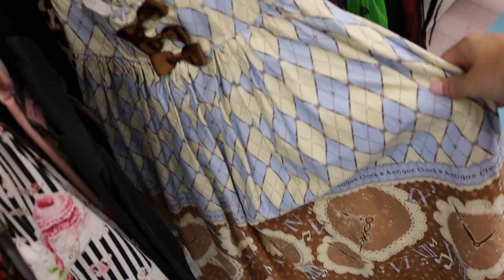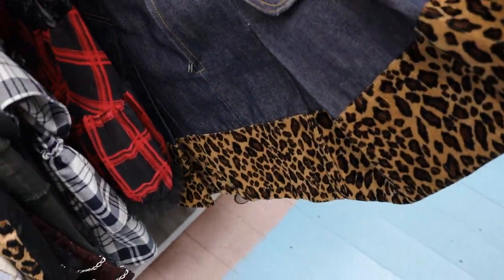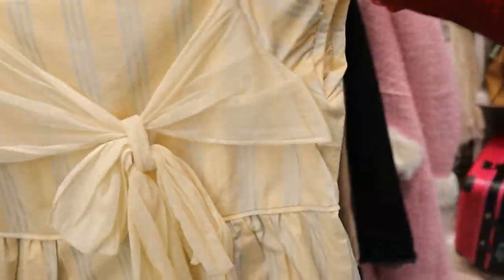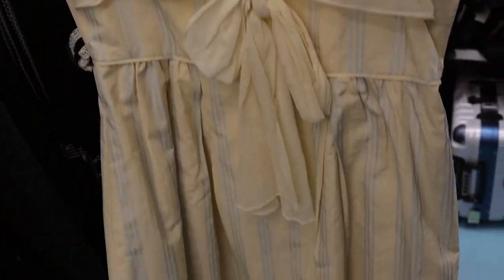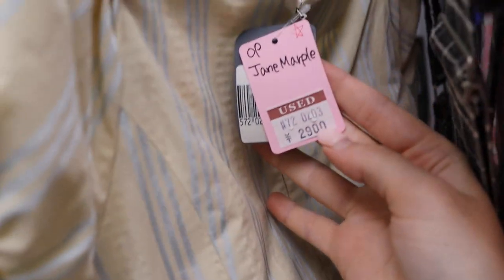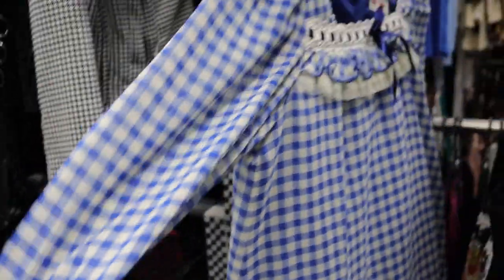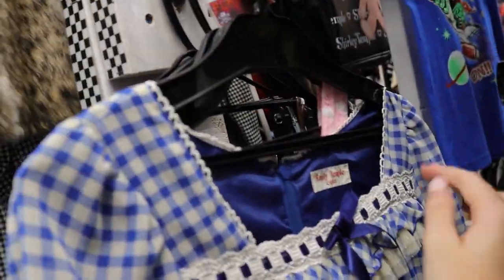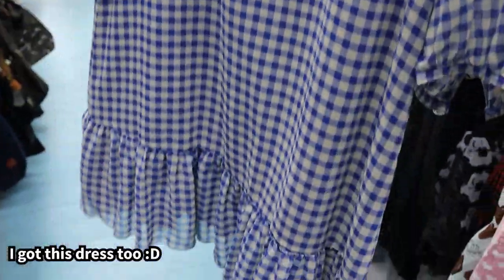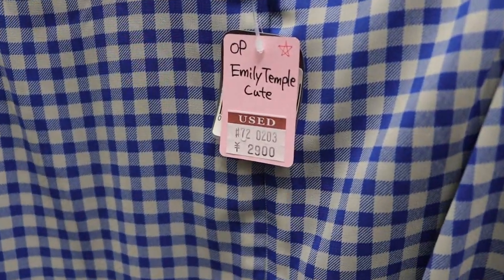Another Bodyline skirt. That's kind of interesting. It's gigantic. Whoa. Oh, this is so cute. Oh my god, it's Jane Marple. Wow, that's so beautiful. Very classy. And it's $29. That's pretty cheap for Jane Marple. Wow, this is cute. It's Emily Temple cute. Oh my gosh. This is freaking adorable. Wow, pretty. How much is it? It's $29 too. What the heck?